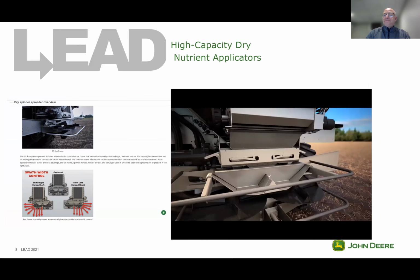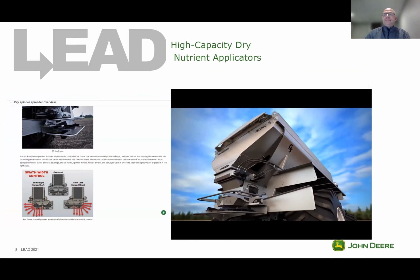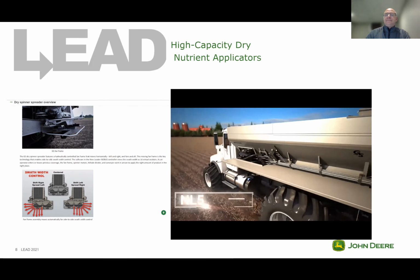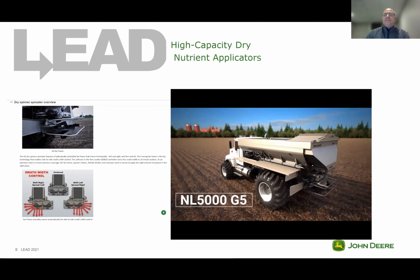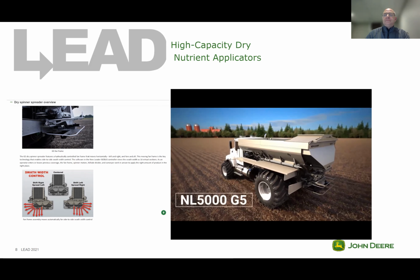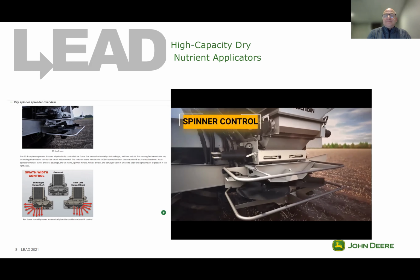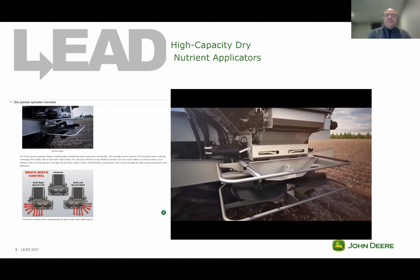Responsible nutrient management is the foundation for the future of agriculture. That means that efficiency and control are more important than ever. Welcome to the NL5000 G5 by New Leader, taking spinner spreaders to an unprecedented level of precision and high-output nutrient application. The new NL5000 G5 sets itself apart by using patented G5 spinner technology, proven to spread materials fast, wide, and more consistently.